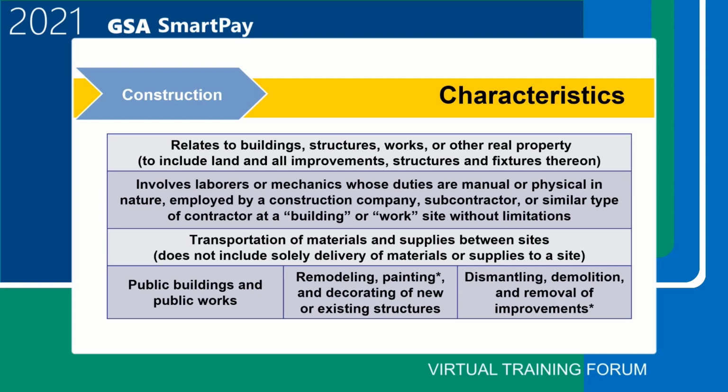Construction also involves public buildings and public works. A public building or public work means a building or the work, the construction, completion, or repair of which is carried out directly by the authority of or with the funds of a federal agency to serve the interest of the general public, regardless whether title is in the name of the federal agency or not. Construction may include dismantling, demolishing, and removing improvements, and may include remodeling, painting, and decorating of existing structures. Construction does not include assembling aircraft and vessels, manufacturing, production, furnishing, alteration, repair, or processing of aircraft or vessels either.